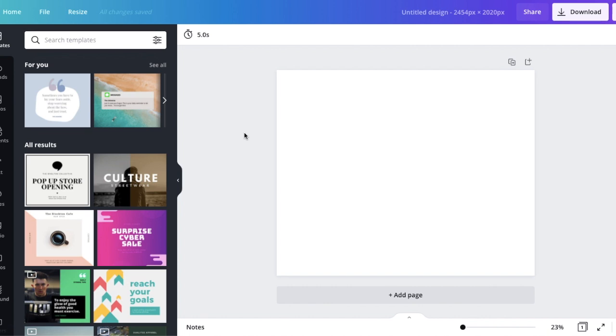Now, when we're doing mockups for Etsy, we need to remember several things. One, we need to have our branding on it. We need to have some explanations on it. And we need to make sure that we have at least 5 images.